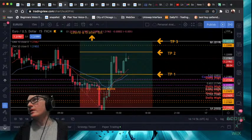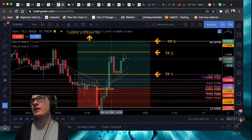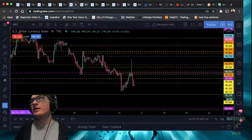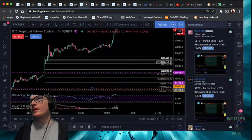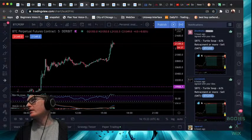Alright, so I'm going to go ahead and load this one up too. The way I have this chart analyzed. Of course, we'll have to keep an eye on what's going on with the dollar. Already talked about Bitcoin a bit. Ethereum did the same thing, I want to say.